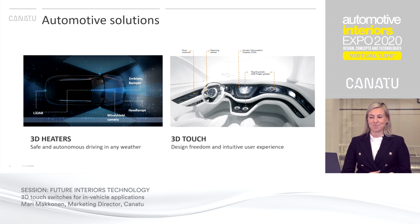But we can do more than that. We can also ensure reliable functioning of your ADAS systems in any weather with our film-based CNB heaters. This is another area we are focusing on right now, addressing another key challenge associated with autonomous driving. Basically, you can have a heating element in front of your LiDAR or cameras to prevent mist, ice, and snow buildup and keep your ADAS systems operational at all times. So we are enabling safe and autonomous driving in any weather with our CNB heaters.